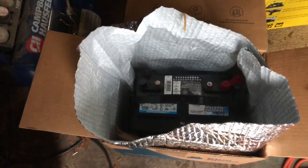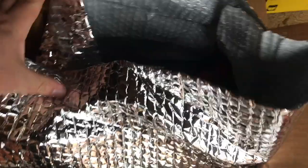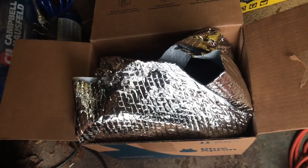Well, so there it is. It fit down into the box good. I couldn't do it and hold the camera at the same time, but anyway, I'll close up this aluminum foil and then close up the box and store it in there for the winter. Should be ready to roll here once I'm ready to get out again.